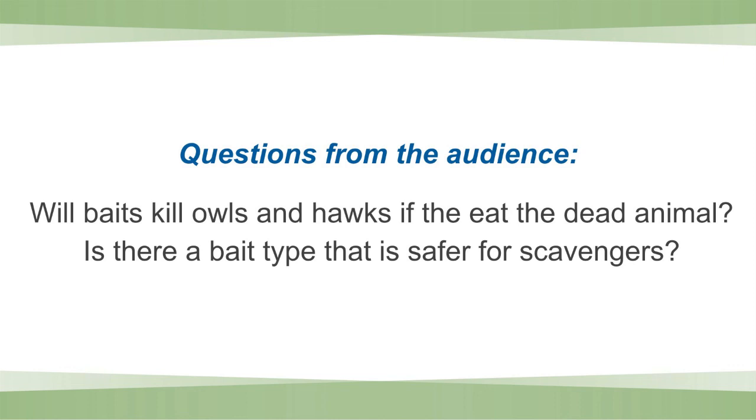And then cholecalciferol and bromethalin are generally believed to have low secondary exposure risk, but it also hasn't been tested to a great extent. Now, again, keep in mind, those are not used for field rodents. They are only used for rats and mice in and around structures. But if you're interested in that kind of information, they are believed to have lower secondary risk there.